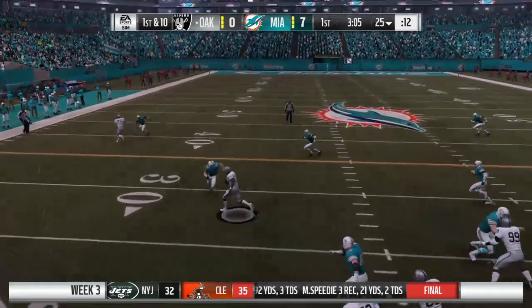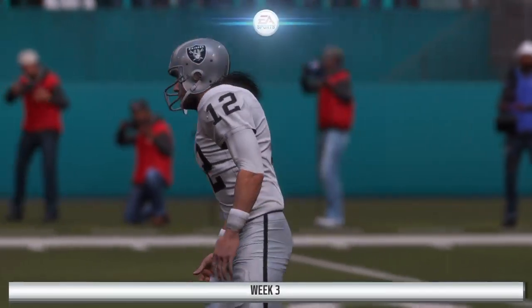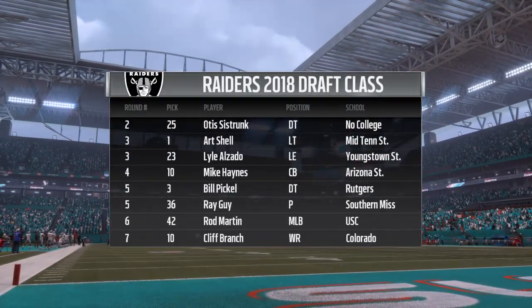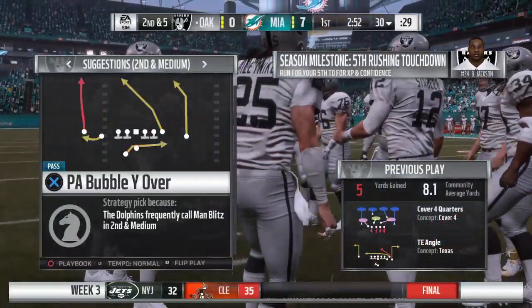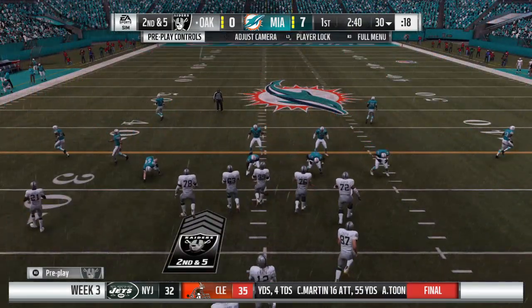They'll come out throwing here to start the drive. Firing quickly here, and that's complete. And he'll be brought down right at the 30 here. 5 yards on the catch there, brings up second down. Ball on the 30. They'll come up with a 2nd and 5.